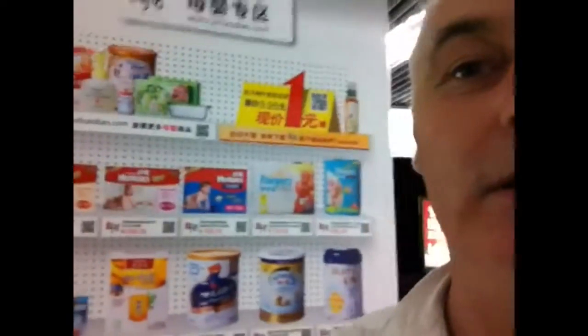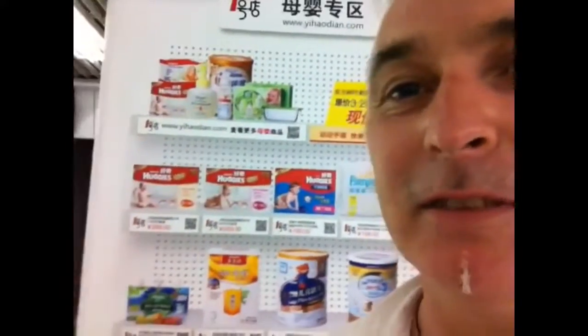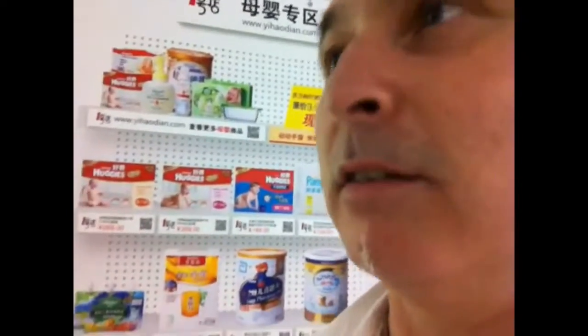So, if you want to do your shopping on the way home, just put that app on your phone and you point to one of these things and they package it and dispatch it home and it should be there by the time you get off the subway. It's virtual shopping.